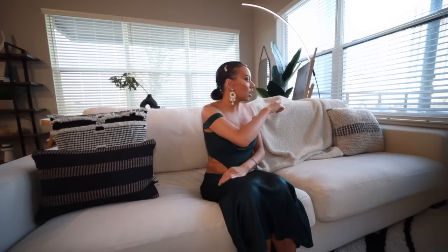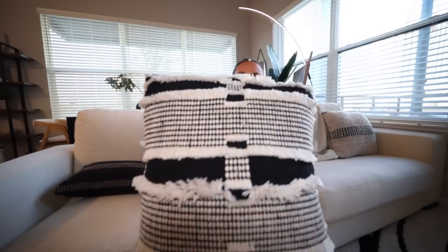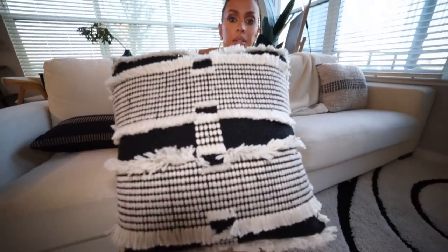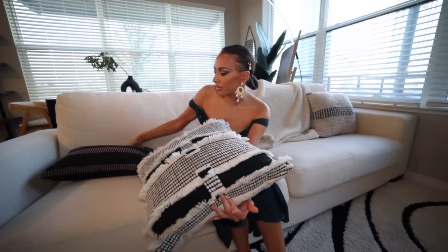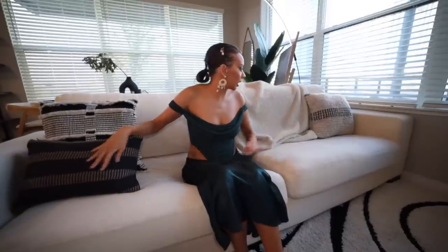At first, I got a ton of boucle big pillows to just put all along, and it just didn't work. So then I saw these. And these are just beautiful. These are actually indoor and outdoor pillows, which are going to last you ages. They're really dog and kid friendly. I wanted to do a lot of tribal, a lot of earthy again. So a lot of contrast, black and white, black and tan.